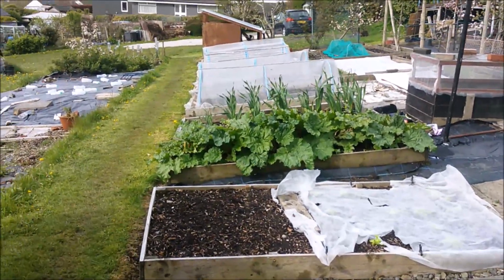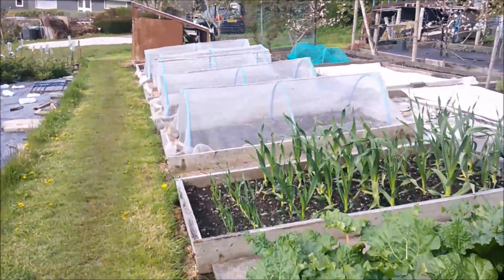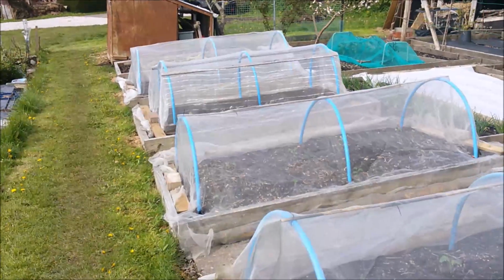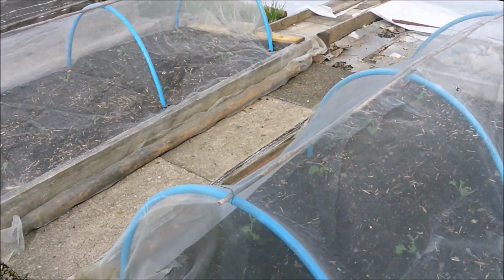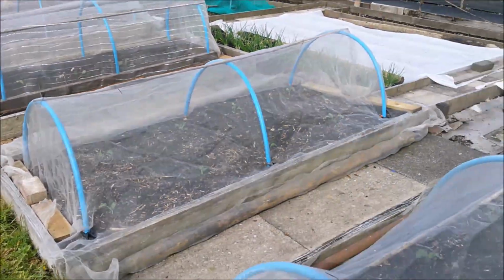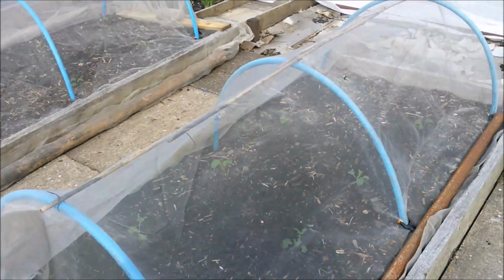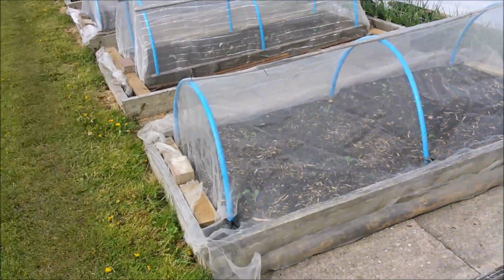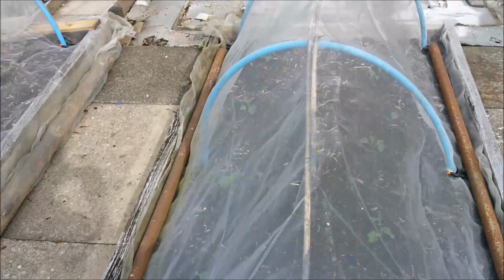This is Woody. It's May the 9th and let's go and have a look at what's been going on the plot. Yesterday we had heavy rain until the afternoon, so I took advantage when the rain had slowed down a bit to get some of the brassicas out. As you can see here, they're all covered. If you don't cover brassicas, they don't stand a chance. The pigeons usually get them, or the cabbage whites, or the root fly, so I use this Enviromesh.